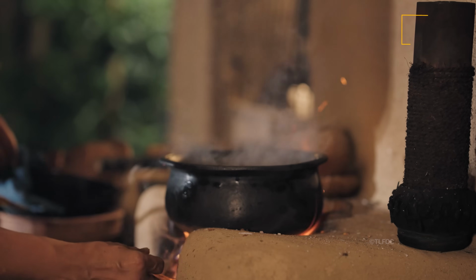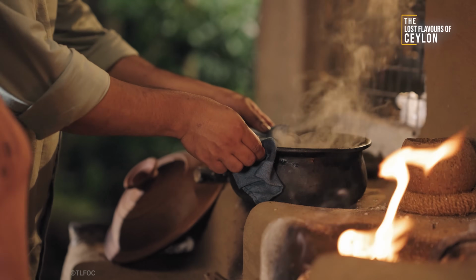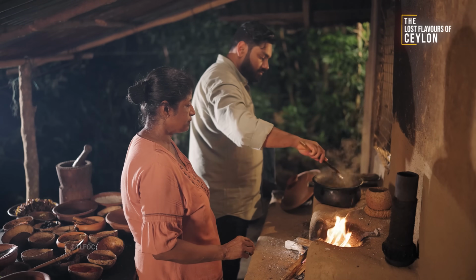This dish, simple yet sophisticated, highlights the depth of Sri Lankan culinary knowledge passed down through centuries.